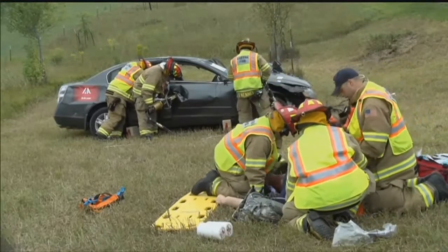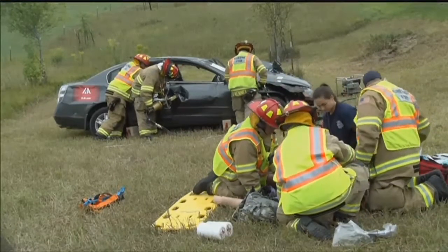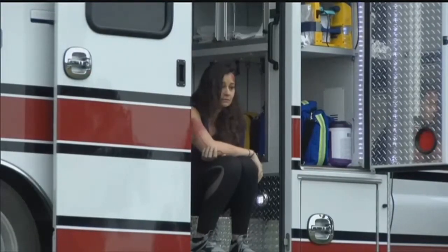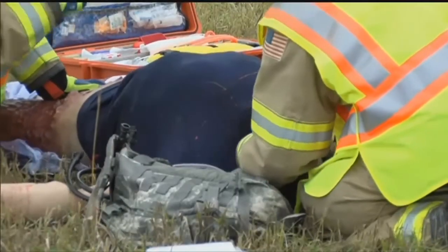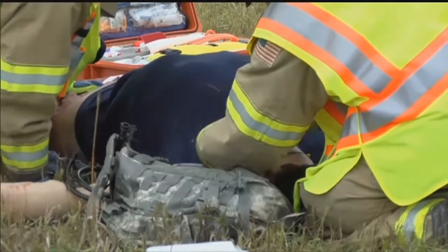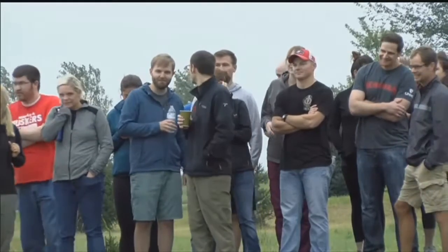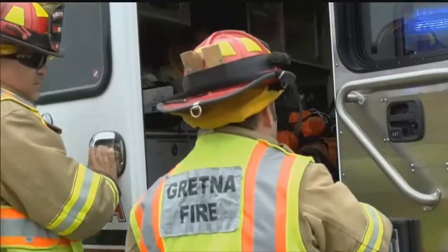Simulations like this bring UNMC students into the field of what actually happens during a major car accident, and it helps Gretna Fire and Rescue practice in case of a major emergency. Everything is time-based, and being able to effectively relate what we saw in the field to the receiving ED staff or the trauma center staff, so they know what the correct form of care is or what level of treatment to do, is paramount. What these students gain is a full knowledge of what they could be seeing in the near future.